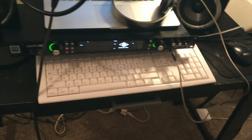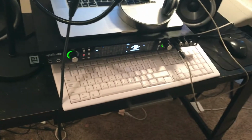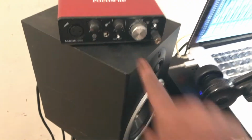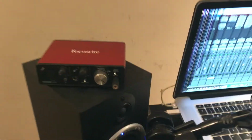The only advantage you would have to the Apollo 8 is, of course, that you're going to have more channels to record on, but I'm not recording a band in here. I don't need 8 inputs. So if this wasn't a gift, I wouldn't have one of those. I have a small one in the closet somewhere, which is pretty dope. But honestly, if you're building something makeshift, just get a Focusrite 2i2. You're recording yourself, one input, a couple inputs, a guitar input, a microphone input, and you're good.